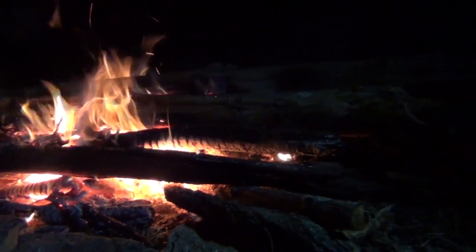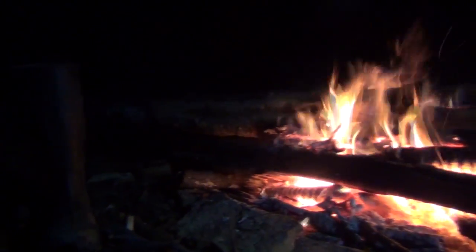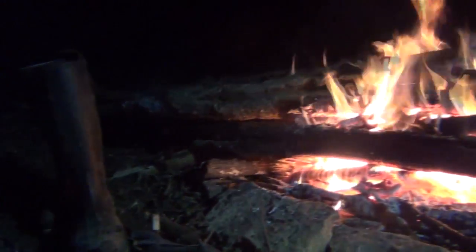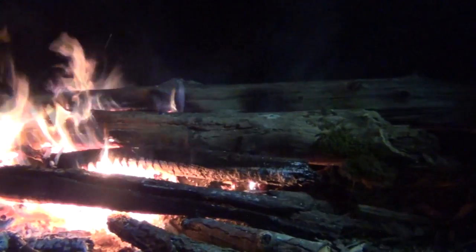The kind of fire that we are using tonight is called the long fire, and of course it's called that because it's long. I'm here in my little shelter, but yeah, so you just stack logs basically on top of each other so you get a good fire going, and it works pretty good. That's almost 9 o'clock, so it's about time to turn in.